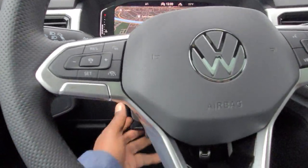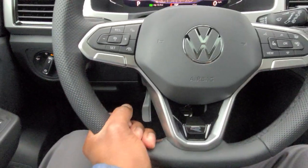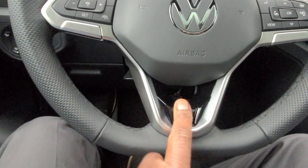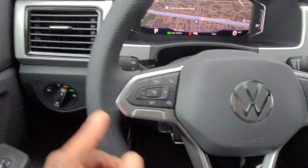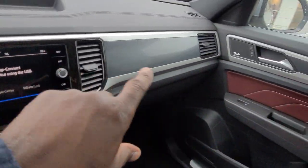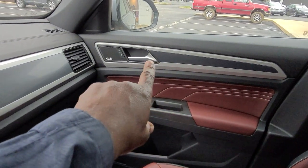But back to the steering wheel here. It's a leather wrapped flat bottom steering wheel that's also heated. I can pull out, push in, raise it, lower it, lock it where I need it. Then I also have a splash of piano black here and that R-Line badging right there. Flat silver finish across the dash here. It goes from the vents across around the radio over to the other side into the door panel. There's a carbon fiber finish in that pattern right there.